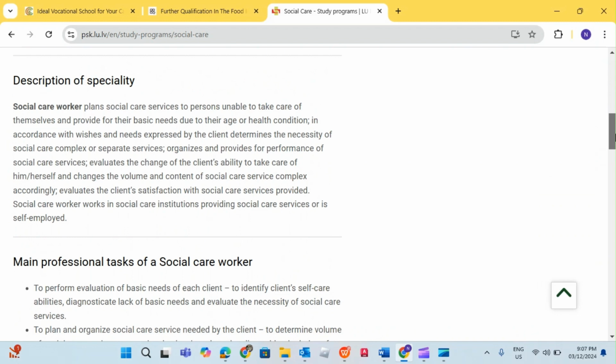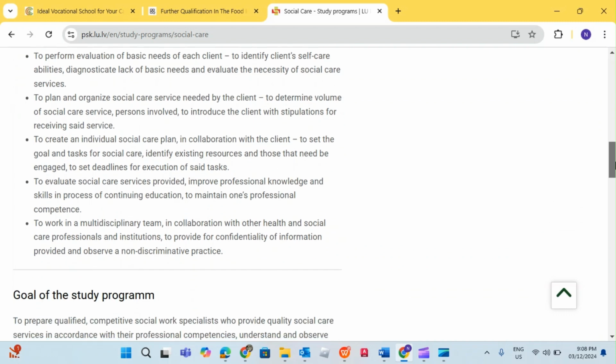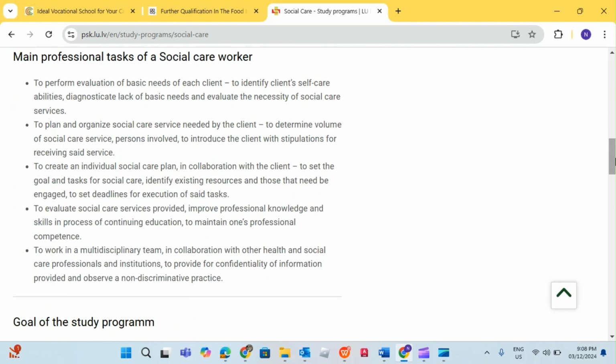And you can see the description of the specialty: a social care worker plans social care services to persons unable to take care of themselves and provide for their basic needs due to their age or health condition, in accordance with wishes and needs expressed by the clients, determines the necessity of social care, complex or separate services, and so on. So you can read them up and see the main professional tasks of a social care worker, what this job looks like, because you may say, I don't know what this is.